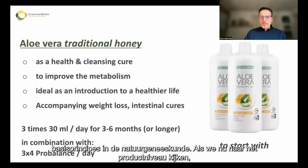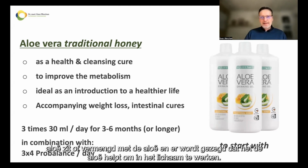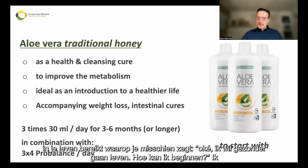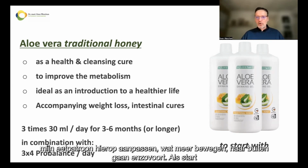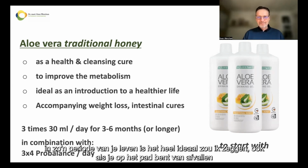So when we take a look now at the product level, you have aloe traditional honey. Honey means that there's 7 to 9% honey in the aloe, or mixed with the aloe, and it is said that it helps the aloe work in the body. It can be used as a health or cleansing cure to improve the metabolism. When you reach a point in your life where you say, okay, I want to start living a healthier life, how can I start? I can start by cleansing the body, giving it support for a longer period of time, changing my diet accordingly, doing a little more exercise, going outside. As a start in such a period of your life, it is very ideal, I would say.